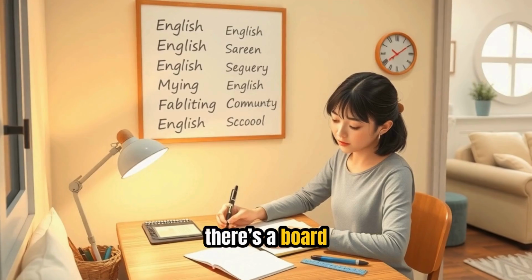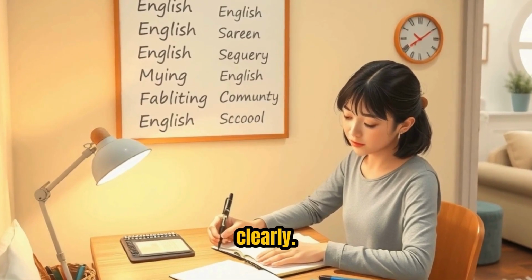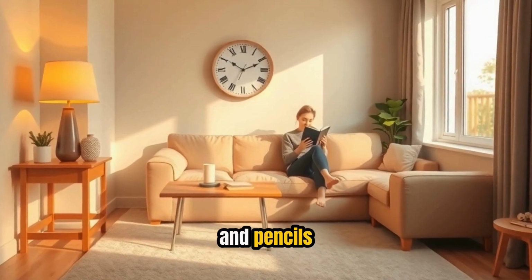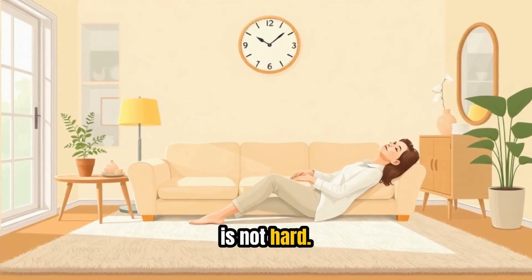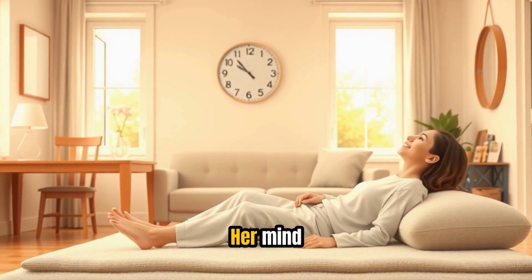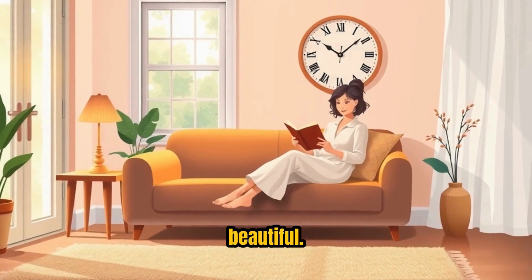On the wall, there's a board where she writes new English words. She uses a marker to write clearly. Her bag is always ready with paper, books, and pencils for study time. She says, "Learning English is not hard. It's easy, fun, and very useful." Her mind feels strong. Her energy feels fresh, and her smile feels beautiful.